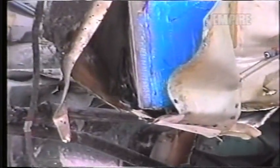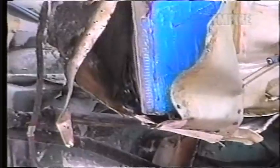Dave, look at the ruptured fuel cell on the Schuck automobile. Norris McDonald is standing by with him right now. About 10 minutes ago, you were in the fight of your life up there in an upside-down race car on fire. Tell us about it. Yeah, I was okay.